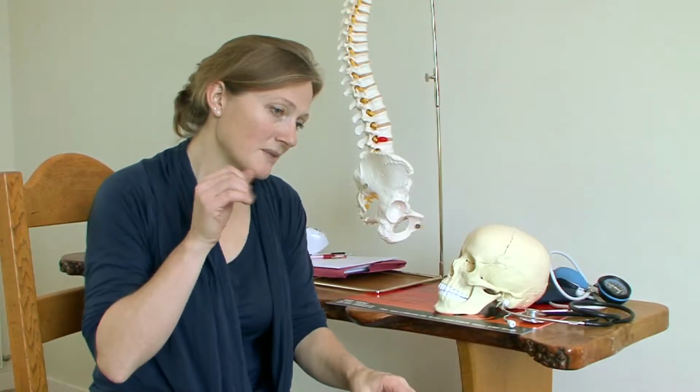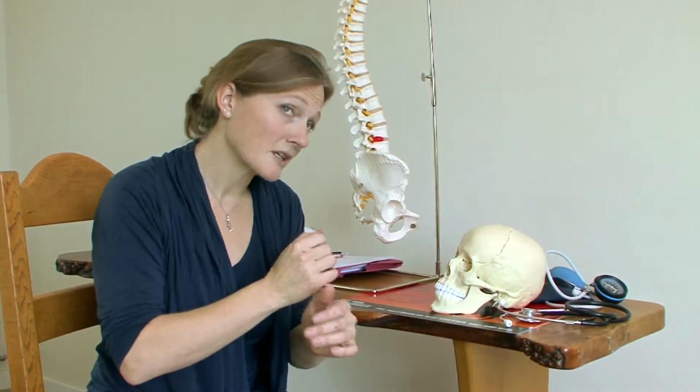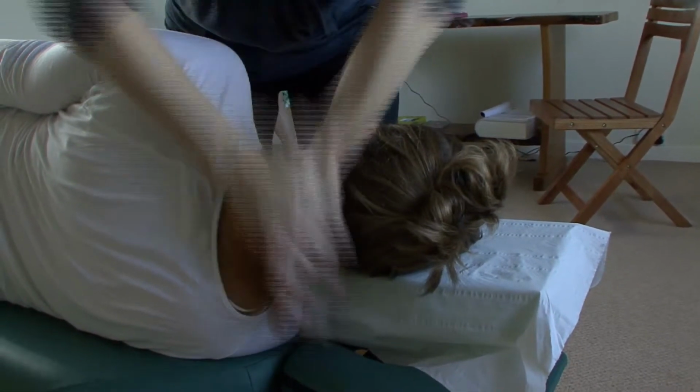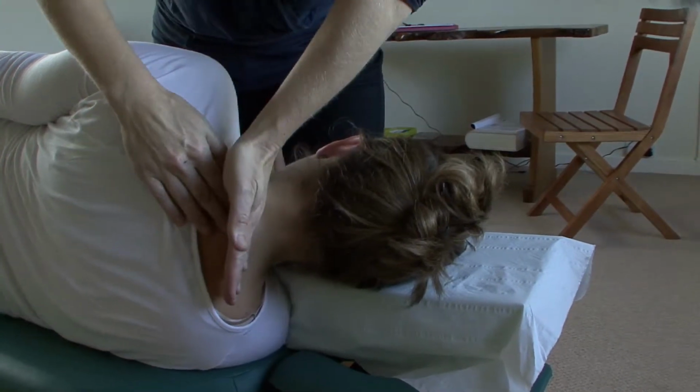Because we make an adjustment that's very quick and adds a bit of spin, a bit of torque, and then recoils, the treatment feels very light, although it's very powerful. So it's a nice combination that almost anybody can enjoy.